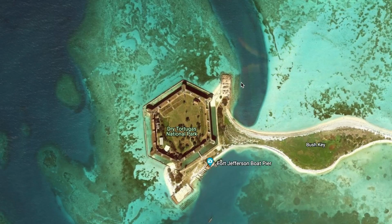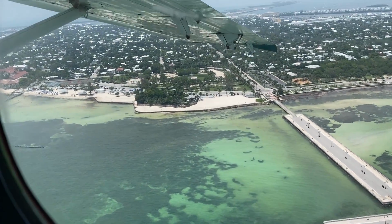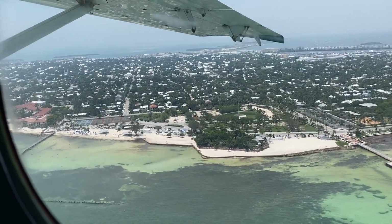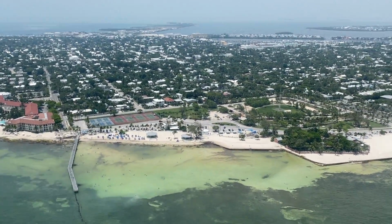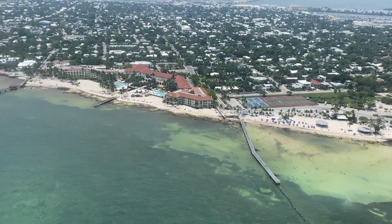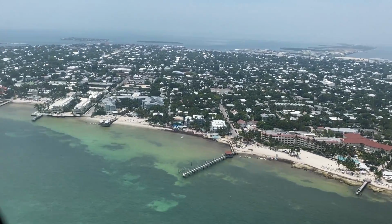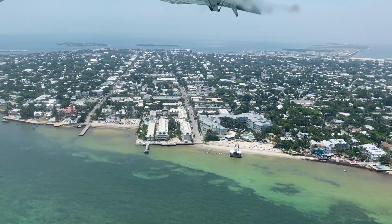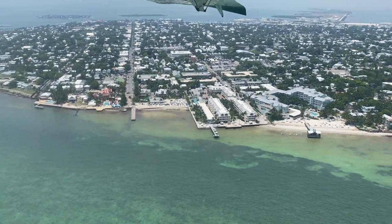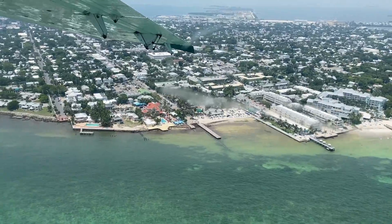Let's go. So here we are flying over Key West. As you can see, the city there and the entire island from point to point. It was super cool to see Key West from up above, and you can see the very shallow waters. And as we approach, just in a second, you'll be able to see that red roof. That is the southernmost house. And then just a few blocks later, you can see the southernmost point in the continental United States at that buoy. So yeah, super cool to see there.